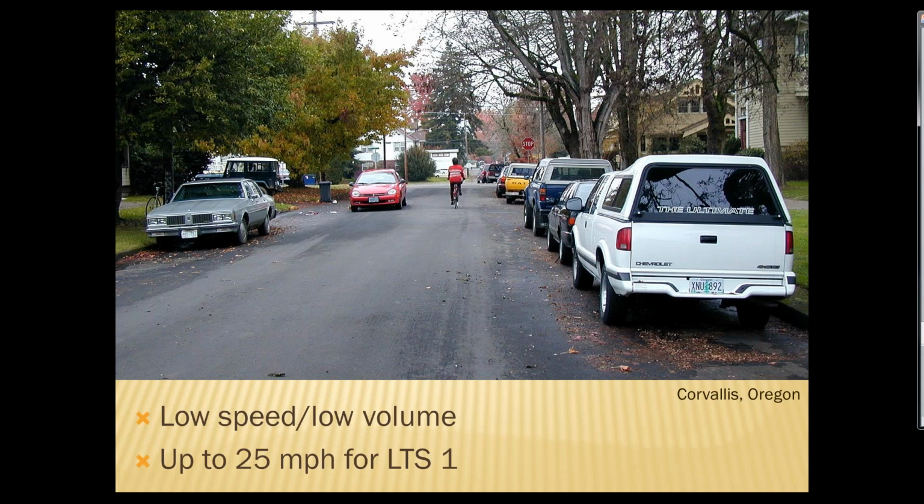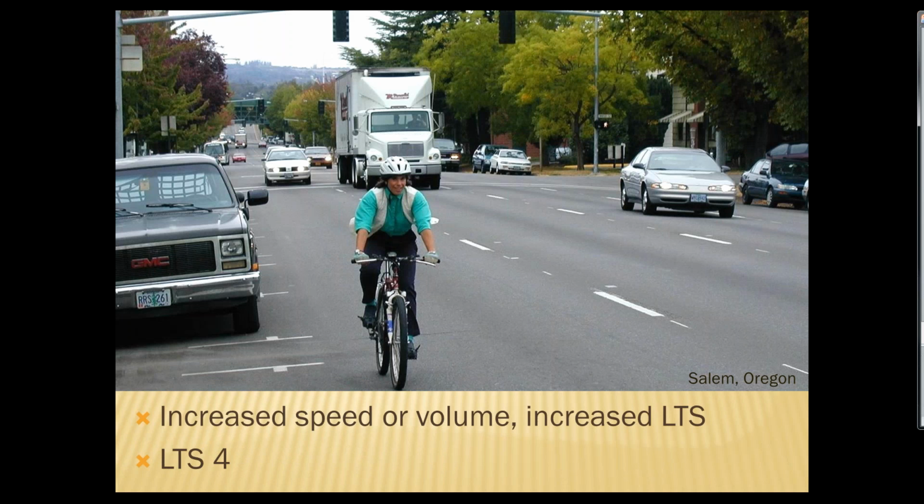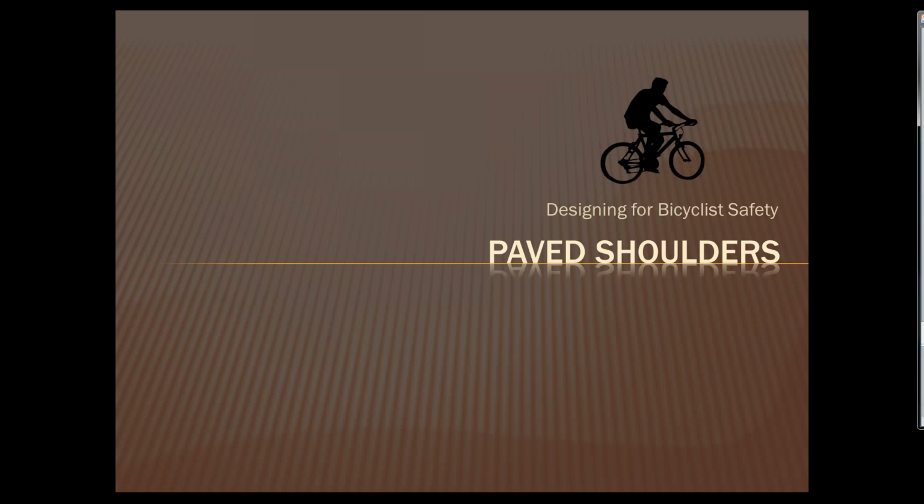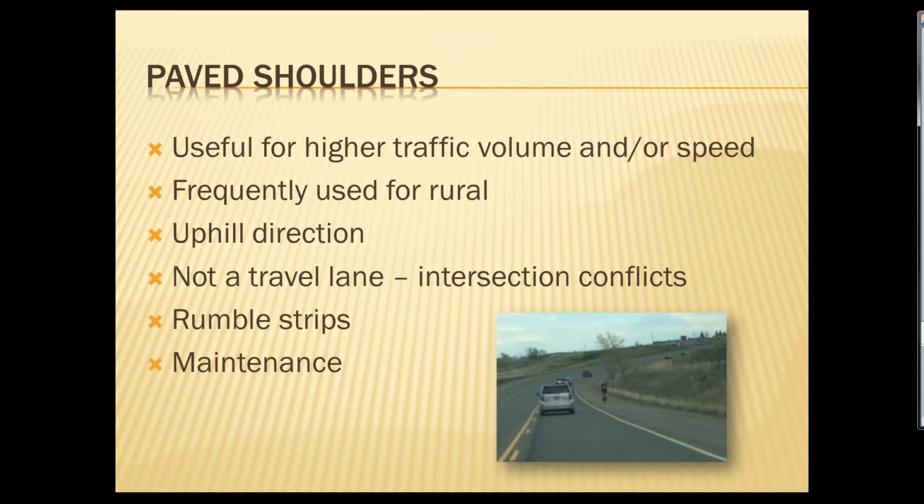So just to give a flavor of what some of the shared lane roadways may look like, this is one where we have a lower speed and it's level of traffic stress 1, a residential neighborhood type facility. On an arterial, certainly the level of traffic stress is going to be much higher. And then here's an example of a rural back road where the roadway is the bikeway. And with that, we'll move on to a discussion of paved shoulders.